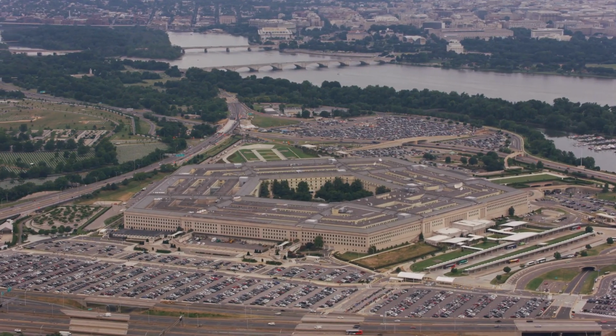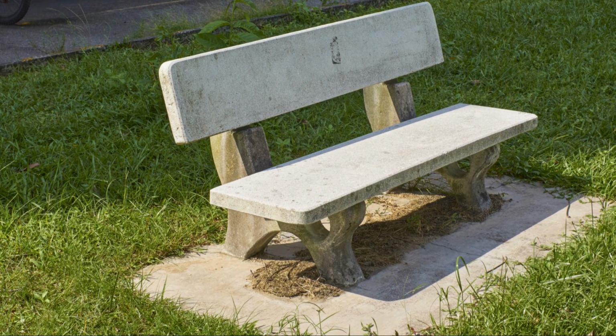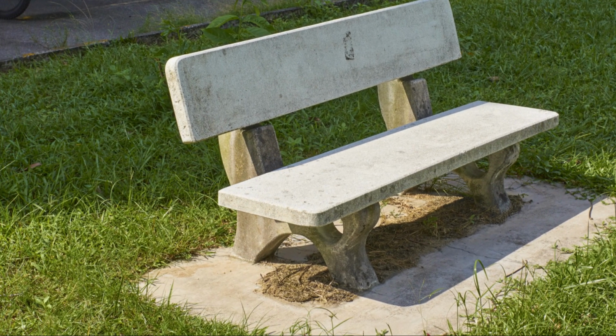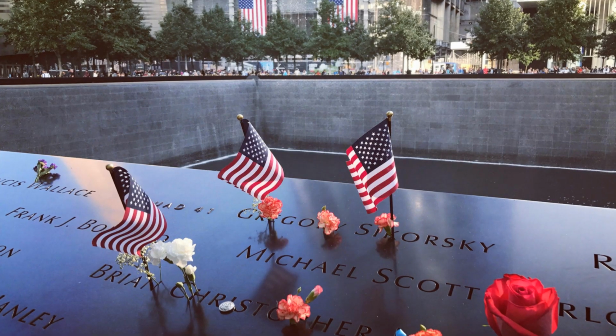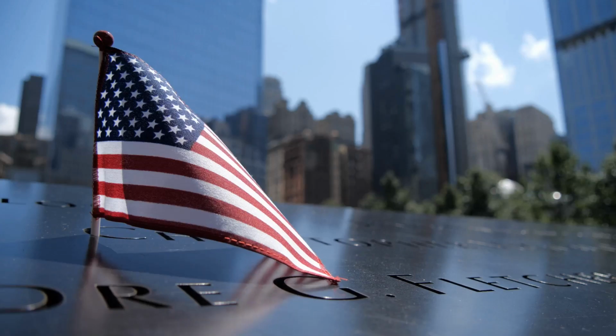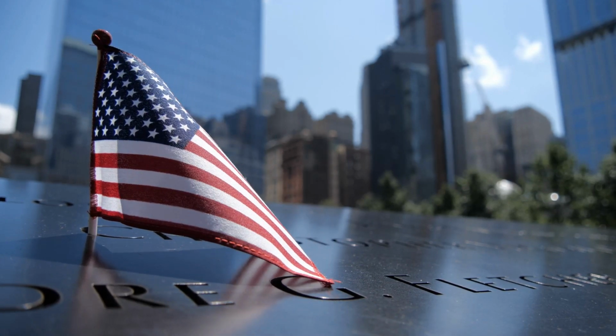It's incredibly moving. They have these benches arranged in the shape of the plane's flight path, each one inscribed with the name of a victim. It's a powerful reminder of that day and the lives that were lost. It's crazy to think about what happened here on 9/11. It's a really somber place, but it's also a testament to the strength and resilience of America.